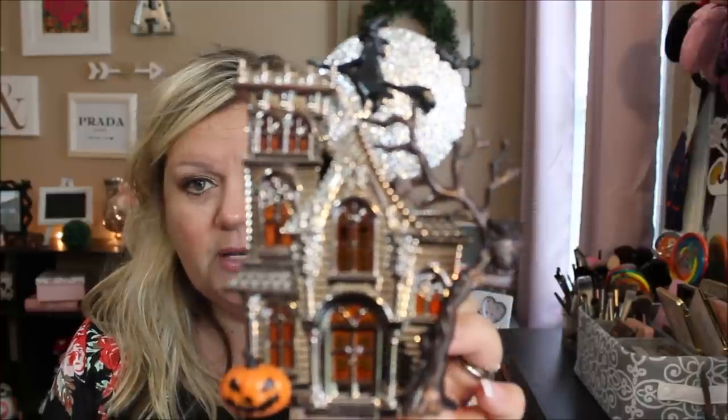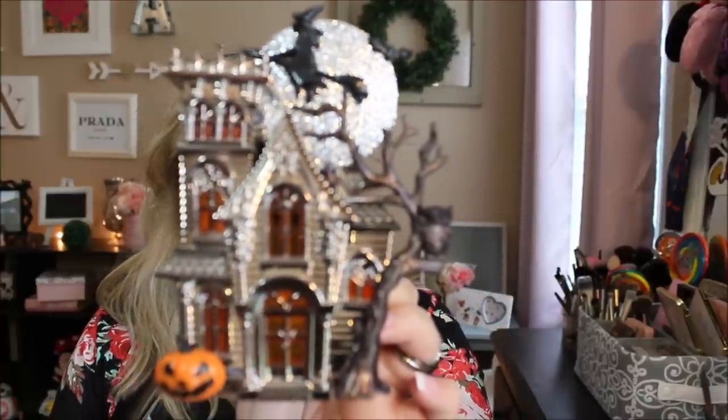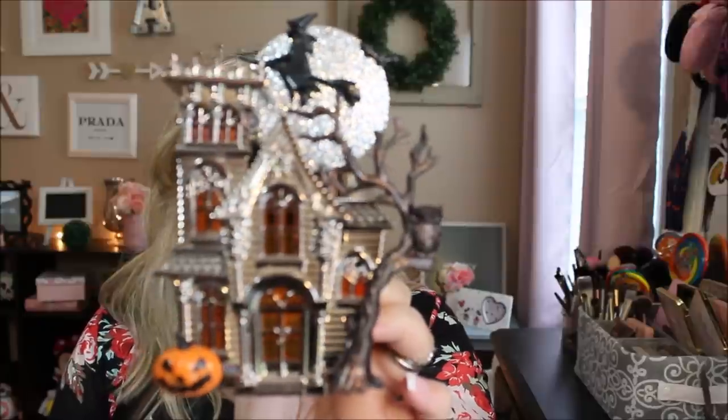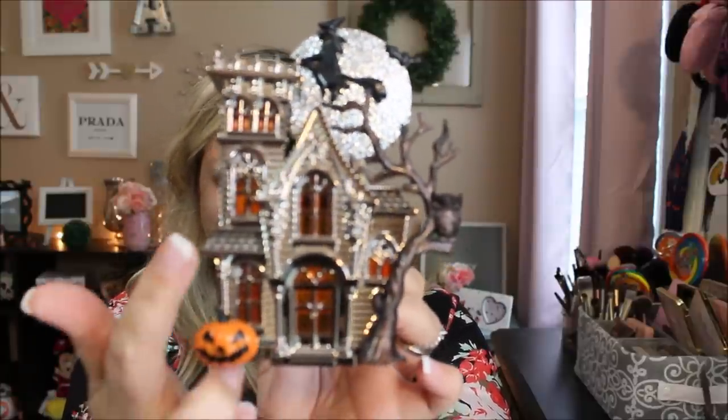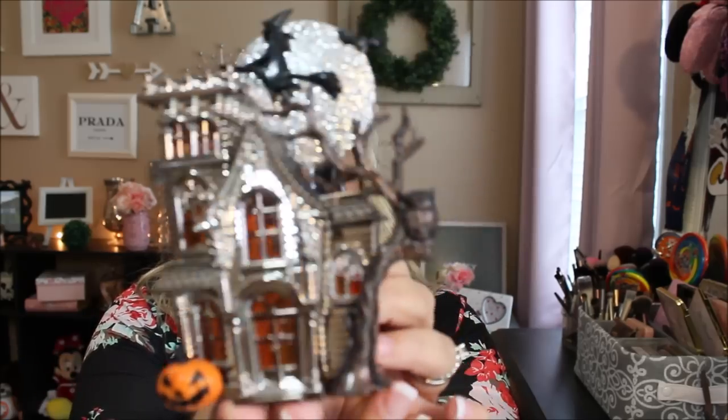Will it focus in on that? Let's see, will it focus? I wanted to focus in on that so badly, but you guys can see the detail. This is a cute little haunted house. How cute is the pumpkin and the witch up there on the moon? So freaking cute.